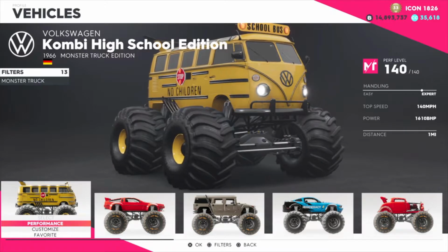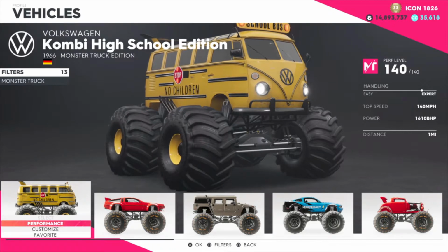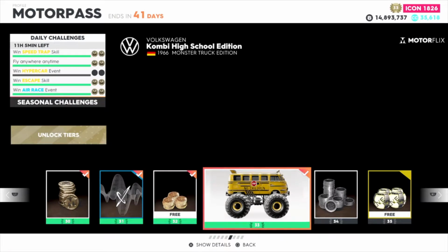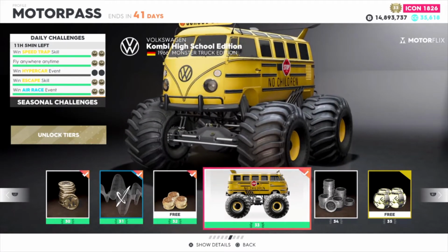What is up, everybody? In this video I'm going to be showing you the Volkswagen Kombi High School Edition. This thing's pretty weird looking, honestly. This is also a Motor Pass vehicle, if you are wondering. So in order to get this, you do need to buy the Motor Pass. You have to hit level 33 in the pass, and you'll be rewarded with this weird looking monster truck.